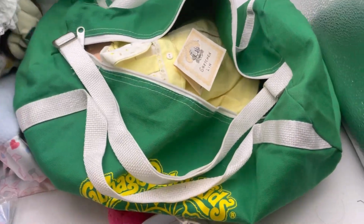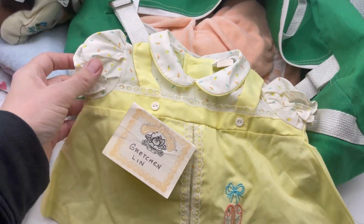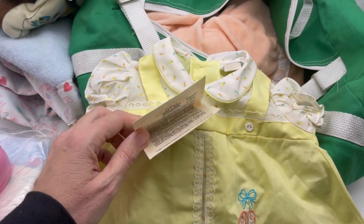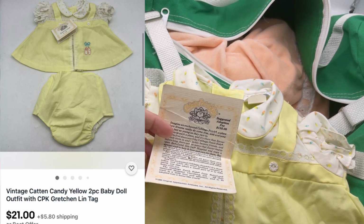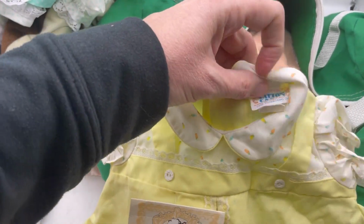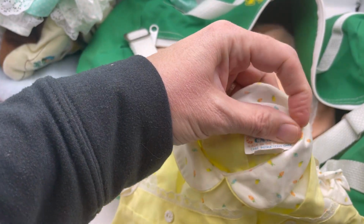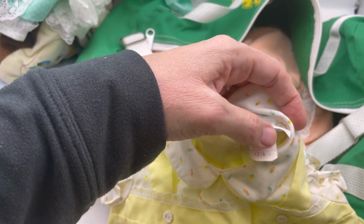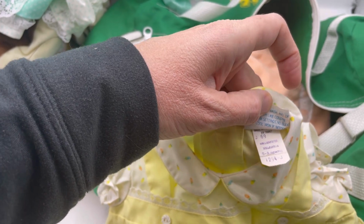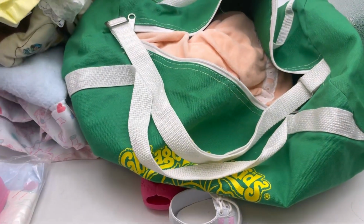All right. Gretchen Lynn. This little shirt belongs to Gretchen Lynn, and it's from 1985. Suggested adoption fee. So I don't know. It says Cotton Candy, styled by Catton Brothers, made in the Philippines. Definitely vintage. So that's original. I should be able to look that one up.